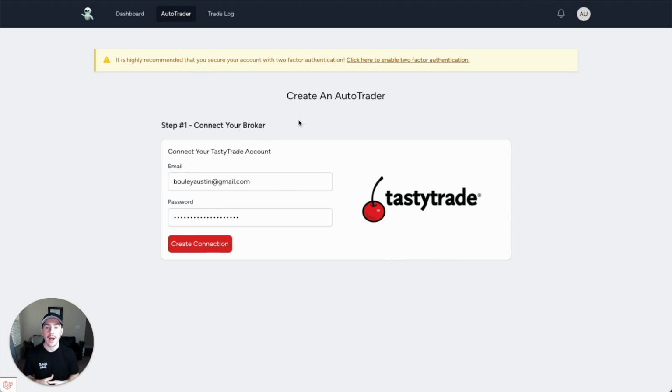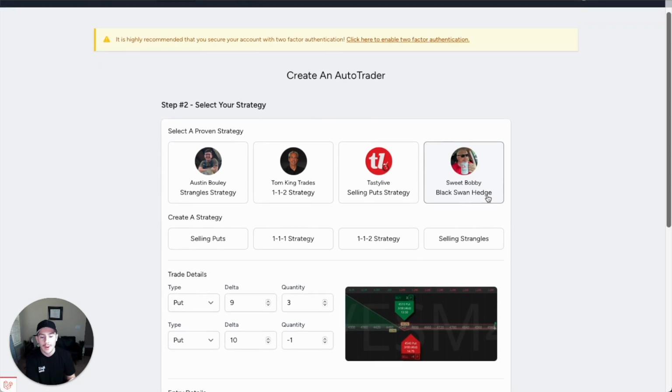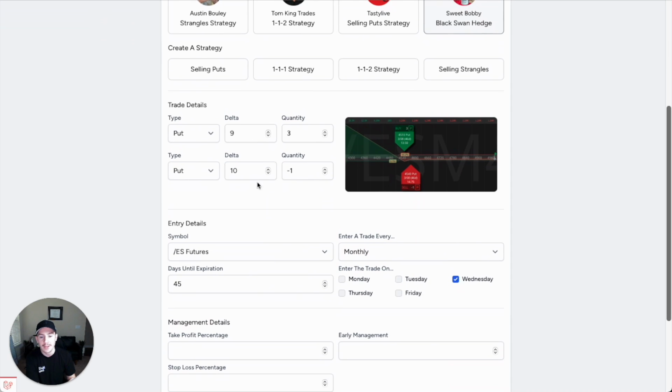For those who don't know, I've been working on an options auto trading software that allows you to do selling strategies like the 112, like the 111, like strangles, like the Sweet Bobby Black Swan hedge. All of this stuff you can do on both stocks and futures. And again, all you need to do is connect your Tastytrade account. And then all we do is pick the strategy from there. So right here, the Sweet Bobby Black Swan hedge. If we click on this, we can then see exactly how Sweet Bobby sets his up.